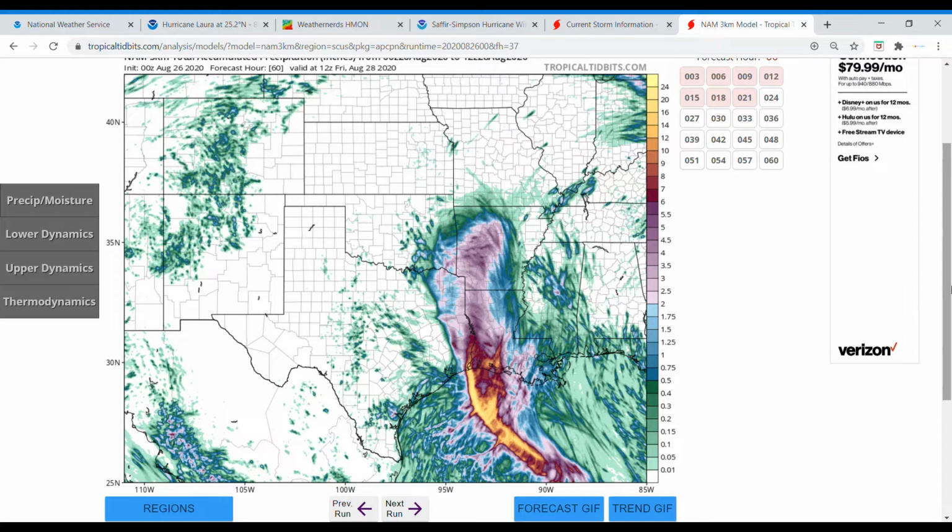If you live in these areas, hopefully you've evacuated already. There have been mandatory evacuation orders placed, but stay safe, especially if you're in interior areas that have not received evacuation orders and you're riding out the storm.